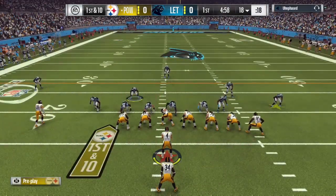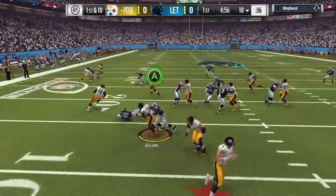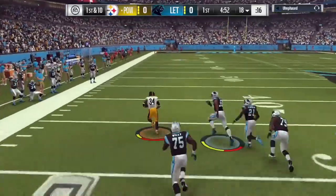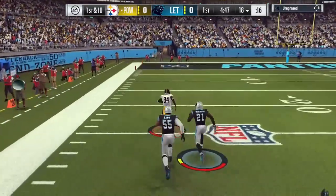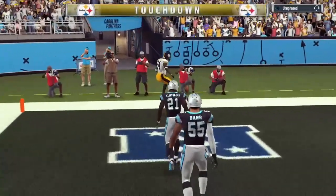They'll come out in the pistol. They'll run with a backup. This is Williams. Sheds a second man. There he goes, left side. He's at the 40. Past the 20. And into the end zone.